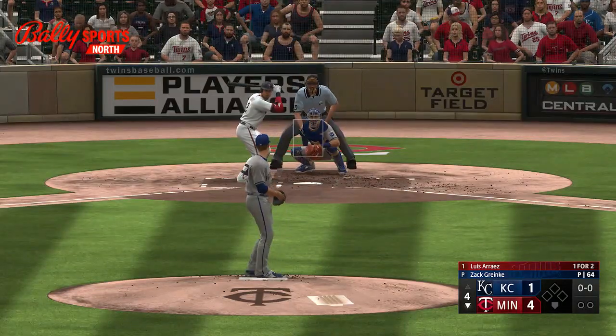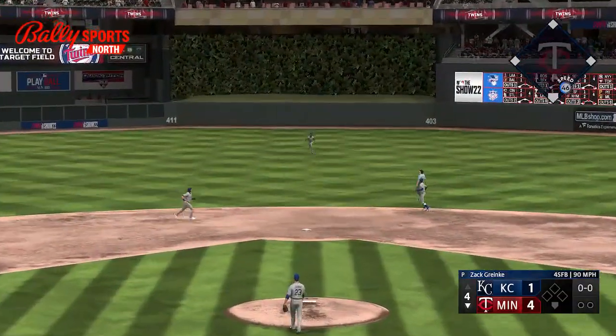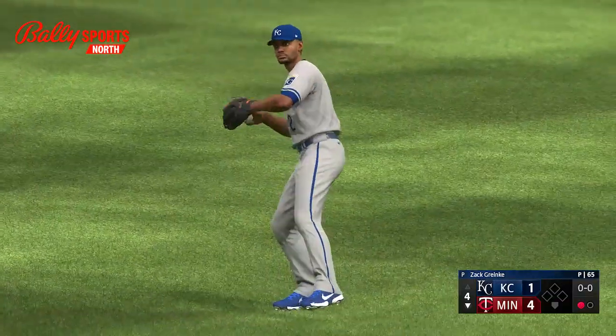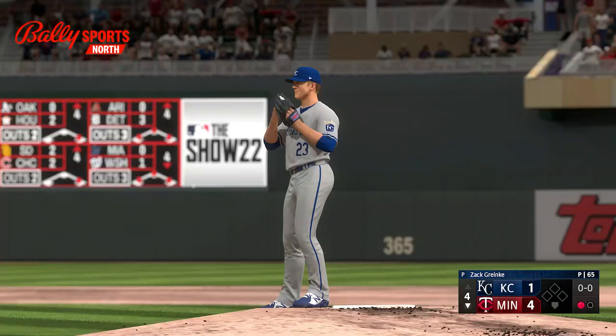And a pitch. Here we go. That's hard hit in the line. Taylor racing over to make the catch. The center fielder, number 25.